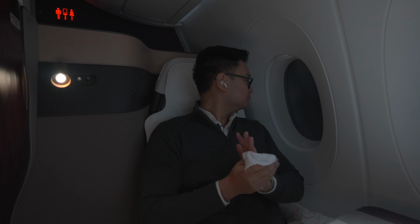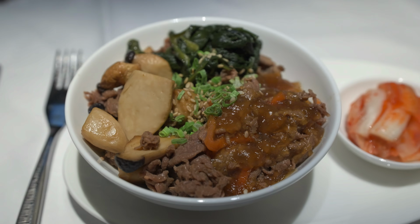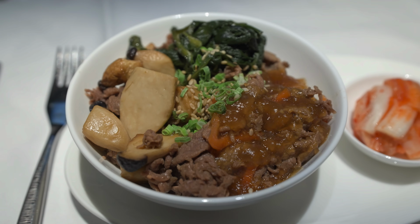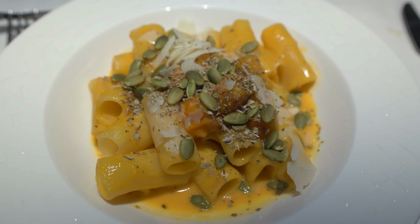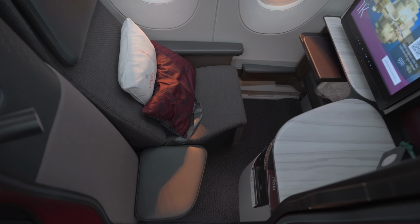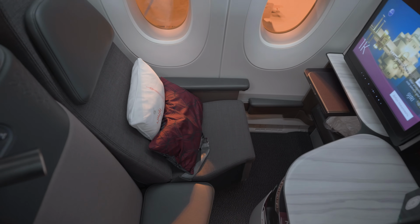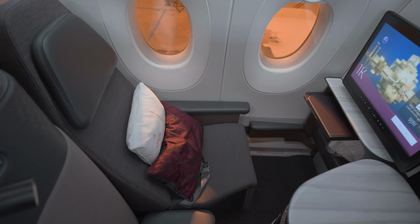Qatar Airways Qsuites provide an overall incredible experience. My only regret is not trying more of the food because the catering was exceptional. I was feeling tired and needed sleep, so I prioritized sleep over the food. The hard product of Qatar's Qsuites is truly remarkable. It is thoughtfully designed and ranks among my favorite hard products.